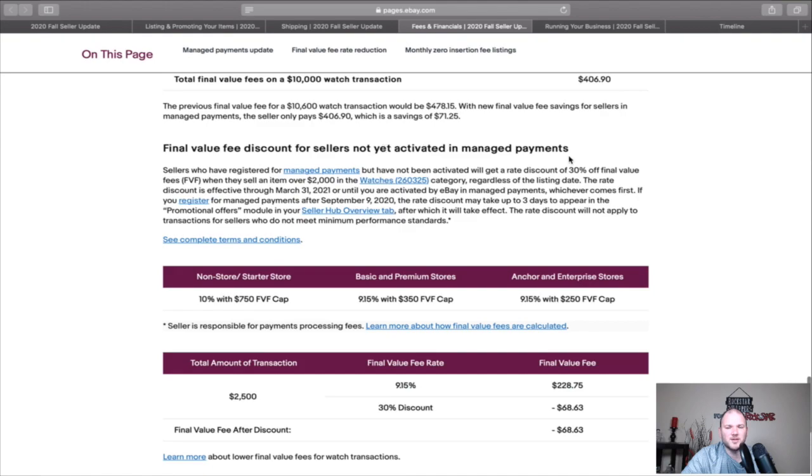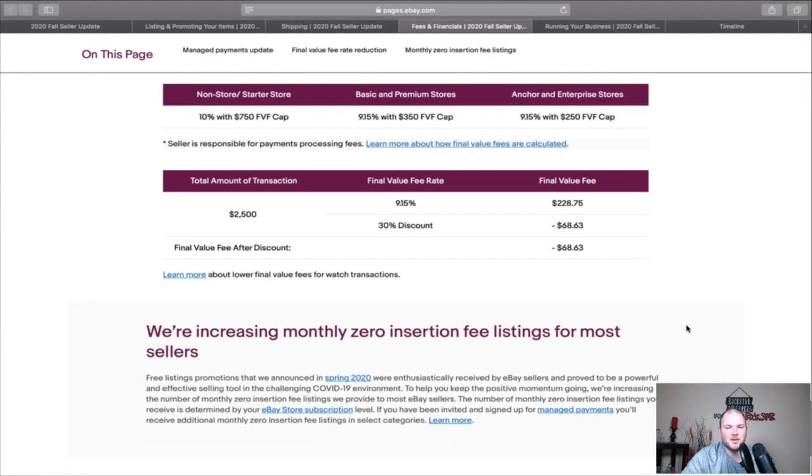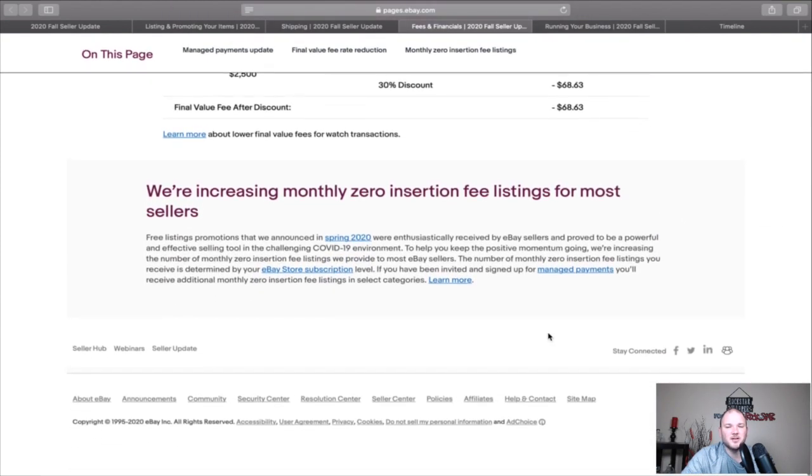And then they've got the ones for sellers not in active managed payments. We are increasing monthly zero insertion fee listings for most sellers, which they announced a month or two ago. I did a video on that. You can also click these links and they'll show you depending on your store. They added like 100 for the basic, like a couple hundred for premium. You have to go back through that, but they covered all that.